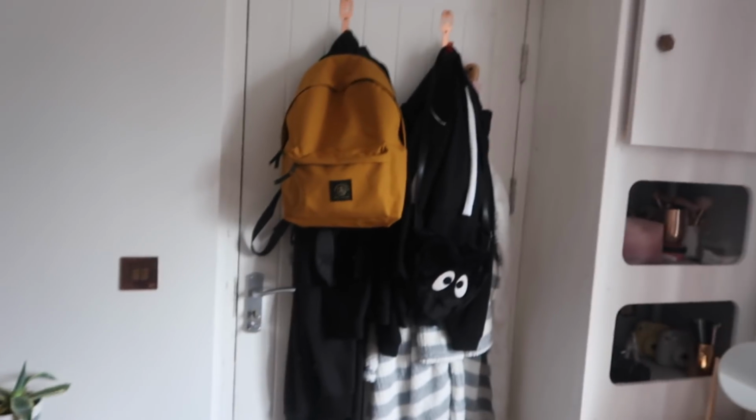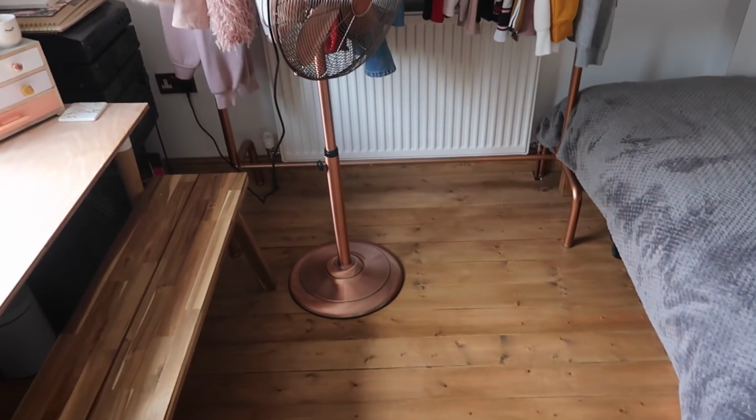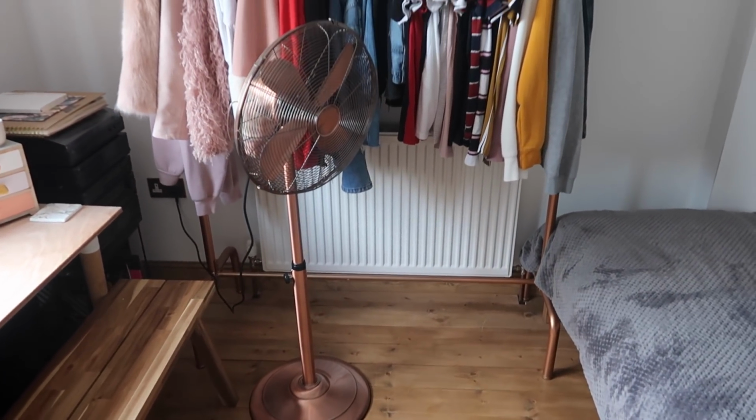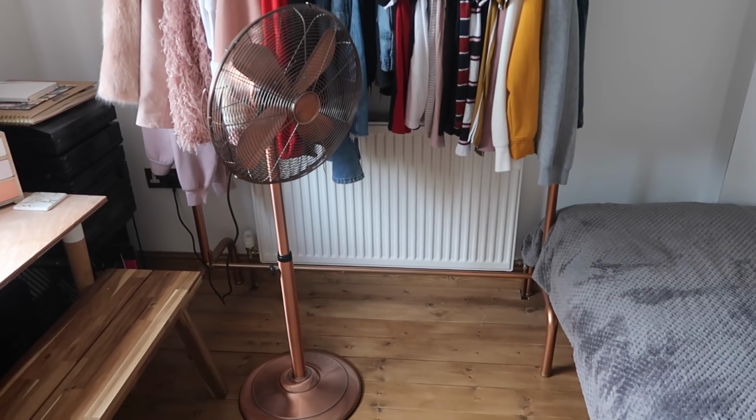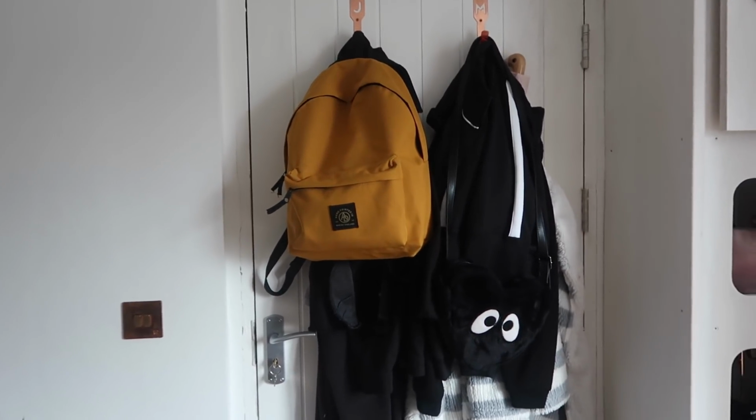This is the back of our door. When you first walk in, you see our rail. We have our fan there at the minute, so it's just in the middle of the floor because there's nowhere else to plug it in. But this is the back of the door. We have a lot of things on the back of the door.